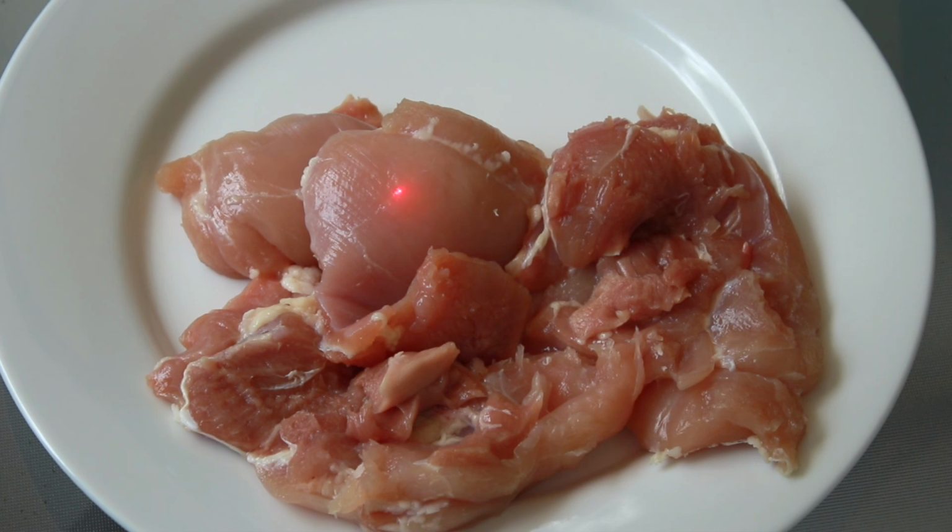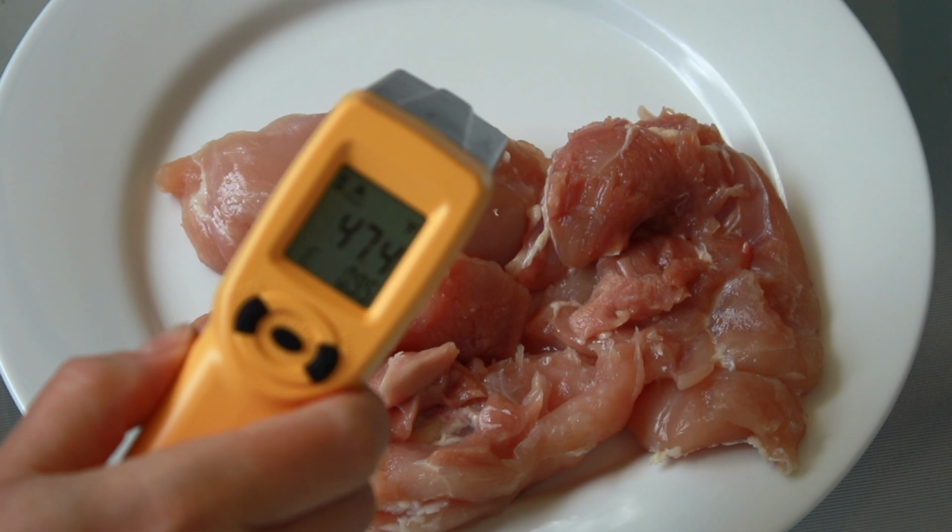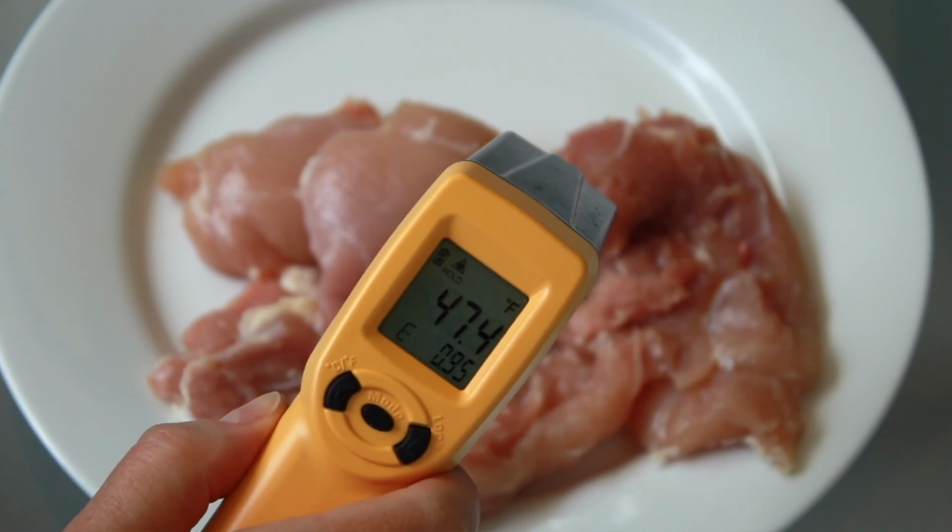I took the surface temperature of the chicken in the fridge. I opened the fridge door, pointed the gun at the chicken, and took its temperature before even removing it from the fridge. I got 38 Fahrenheit. Then I got the chicken out of the fridge, patted it between paper towels, and carried the chicken outside to the grill. That took about 5 minutes at most. And can you believe it? The surface of that chicken got to 47 Fahrenheit.